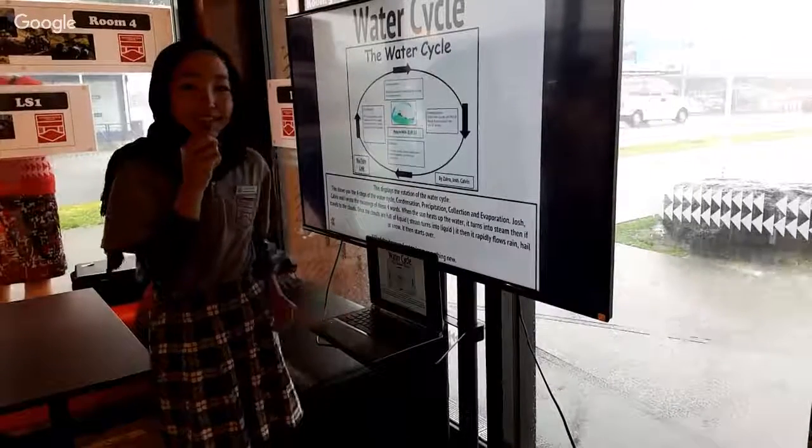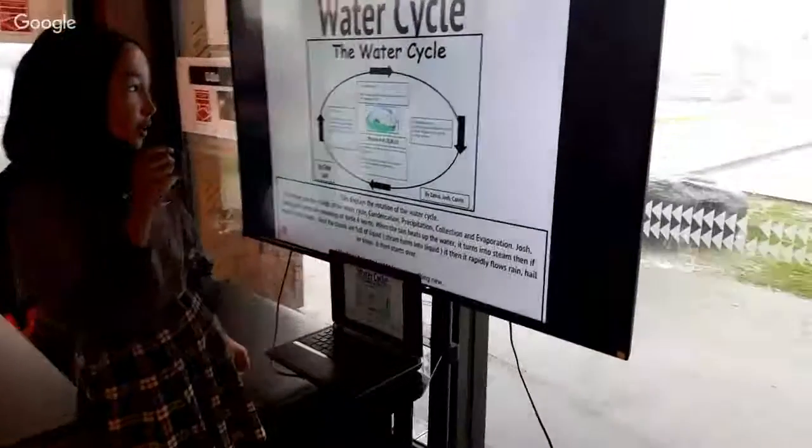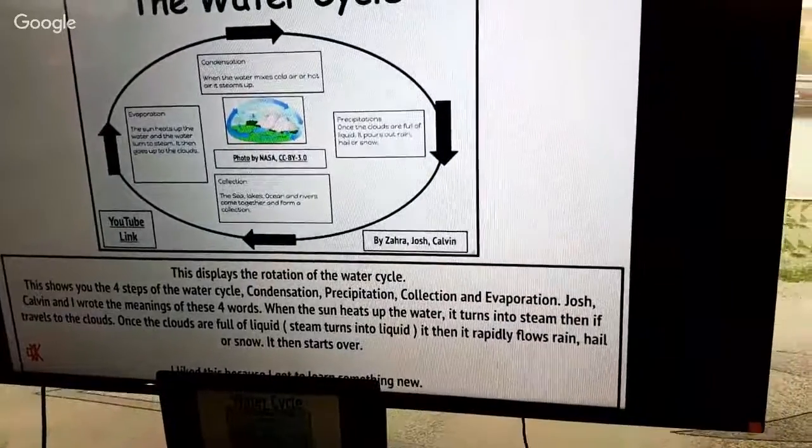This is the water cycle. There are four steps to the water cycle: condensation, precipitation, collection, and evaporation.